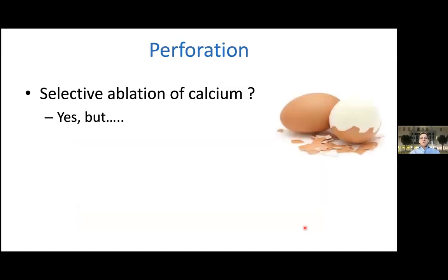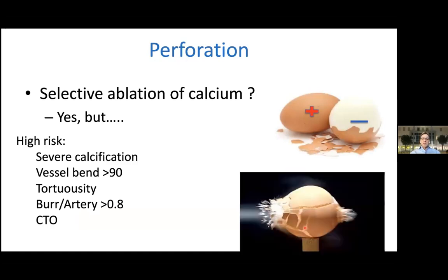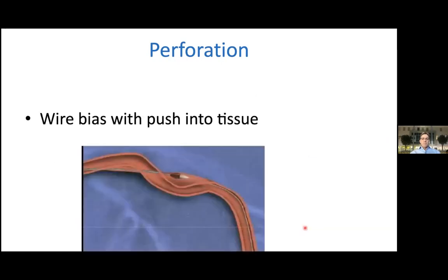Now, how about perforation? If there is selective ablation of calcium, that shouldn't happen. But I think you can really make it happen. In severe calcification, we've all seen it. If the vessel is severely angulated, tortuous, and if you use big burrs in CTOs when there is dense calcium everywhere and deep calcium, you can make the egg break.